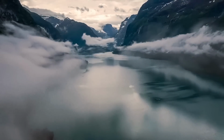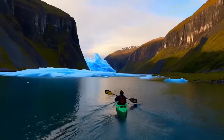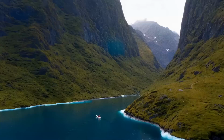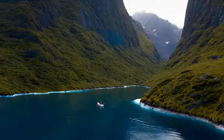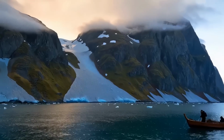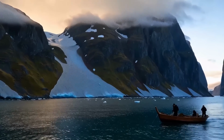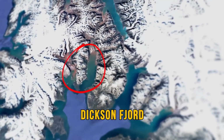This place is full of fjords, narrow inlets of the sea between high cliffs, kinda like deep water-filled valleys surrounded by towering rocky sides. In this area, surrounded by jagged peaks and icy waters, the air was still. The landscape seemingly frozen in time. Nothing here changed much for years, until one day, a colossal landslide unfolded in the Dixon Fjord.